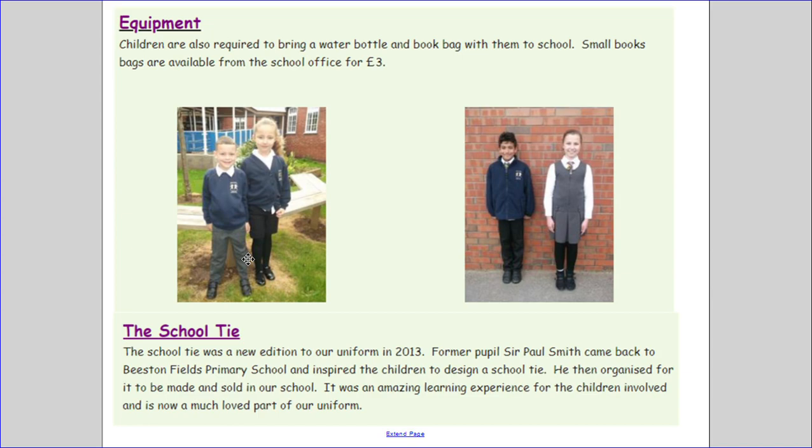Equipment. Children are also required to bring a water bottle and book bag with them to school. The book bags are available from the school office for £3. At the beginning of the year, children will be given a diary and reading books to place inside their book bags. Therefore, it is essential that they bring their book bags in daily so they can read at school and at home.